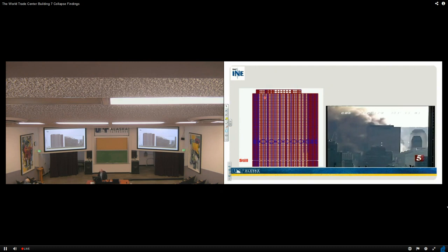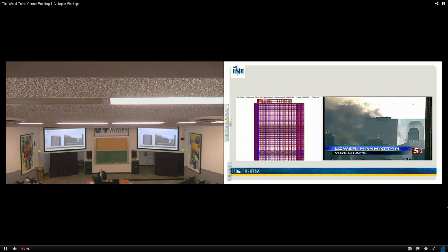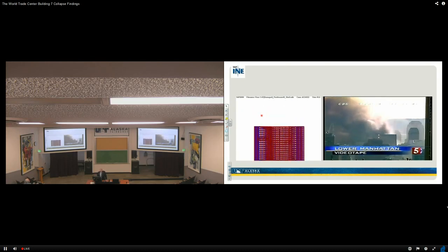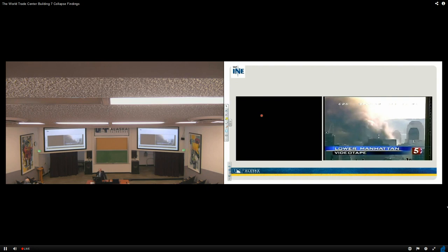Now let me show you what I'm talking about. Here it's going down, and notice it's going to stop right there. Okay? And that's way above any fire. The fires were all floor 13 and below. So it wasn't a fire that caused that either.